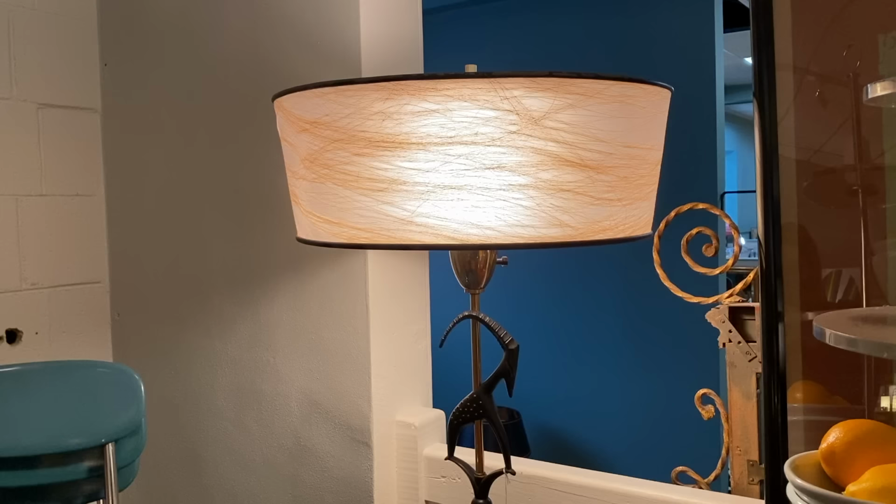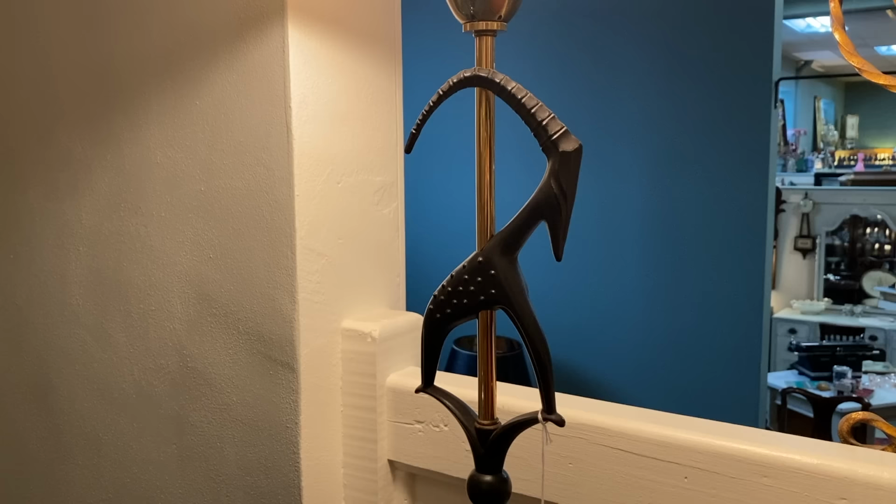Obviously, I love animals. That's not a secret. And that's one of the reasons that I love pieces that were made in the 60s and 70s, because so many of them revolved around animal figurines on them. This is a mid-century floor lamp by Rembrandt.